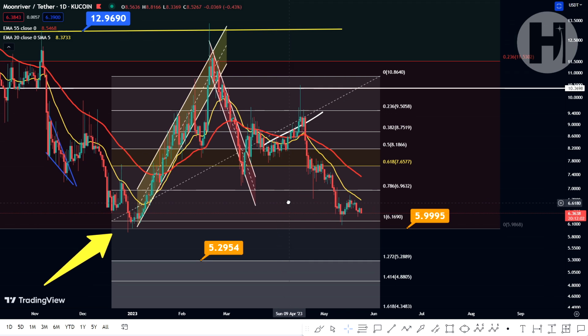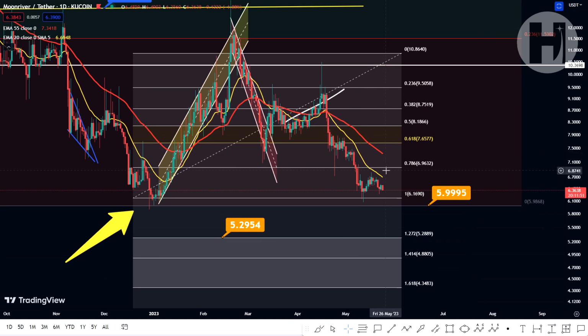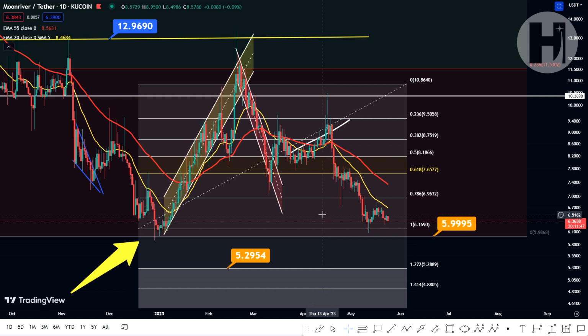13th, because if the CPI data comes in hot, we are definitely going to be seeing another 25 basis point hike, and if that happens, the current expectation is in favor of a pause. So if that happens, then obviously the S&P 500 and the crypto markets are going to be seeing a pullback.